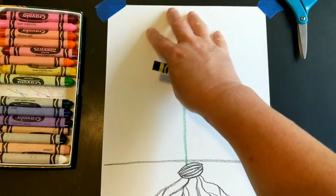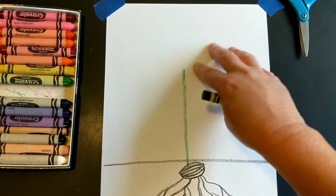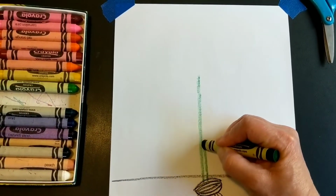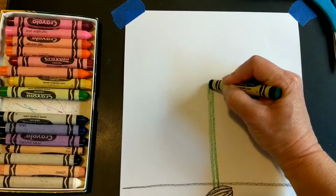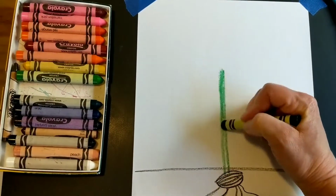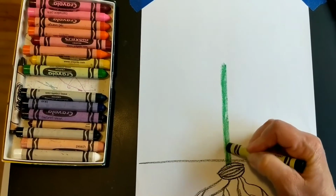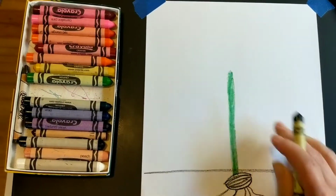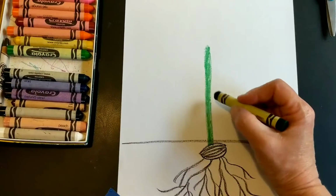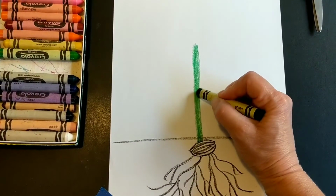Now, remember, you're going to leave that space at the top for the flower part. And then I'm going to go ahead and make another long line going up. That way we have a nice stocky stem. And go ahead and just color that in real quick. And then from the stem, leaves grow, don't they? So let's draw some leaves.